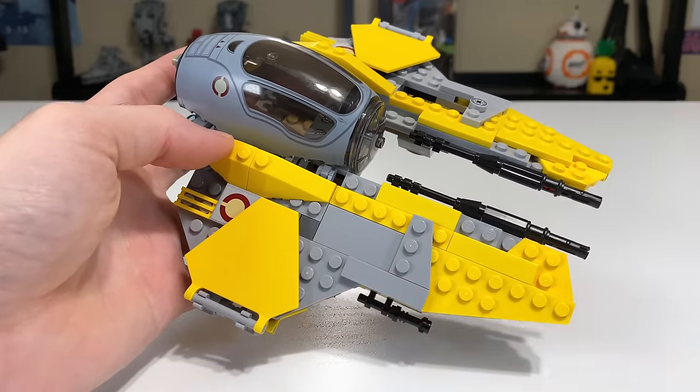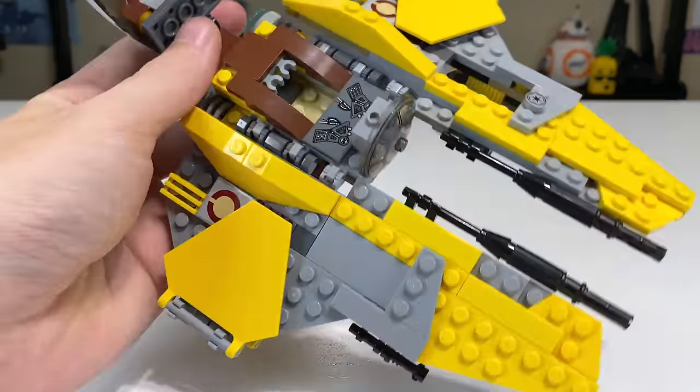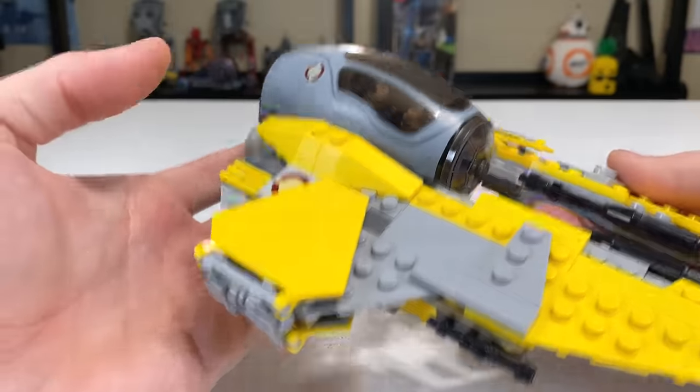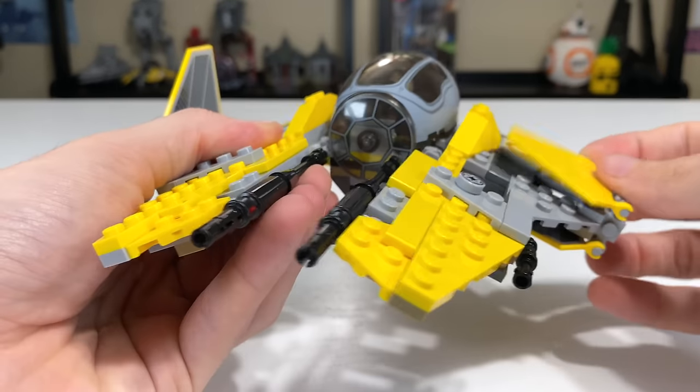2014, as I mentioned, sees a lot of the same features. You can open up the cockpit to place Anakin inside. A much different design for the interior of the cockpit there. Drop him in there, and there you go. Not too bad. You can open up the flaps on all four parts of the wings here.